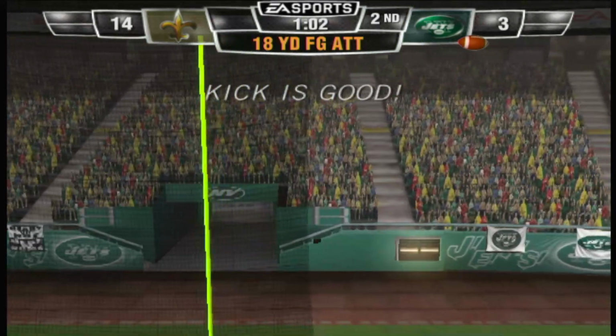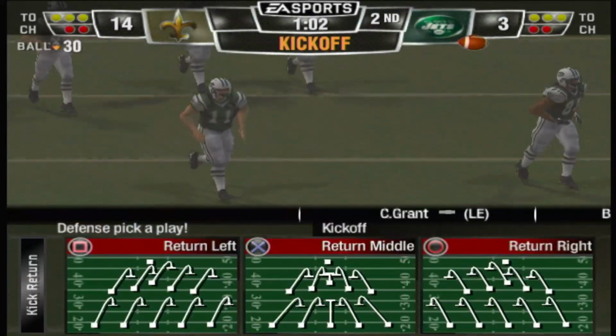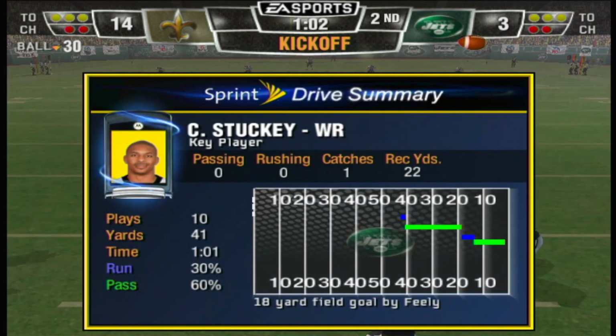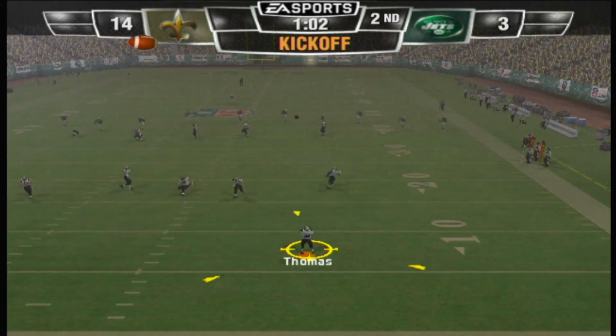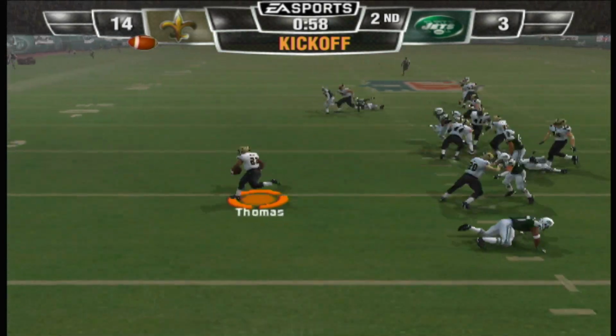It's good. Feeley lines up to kick this one away. The kick. From the 8. He can't bring him down. Still working.